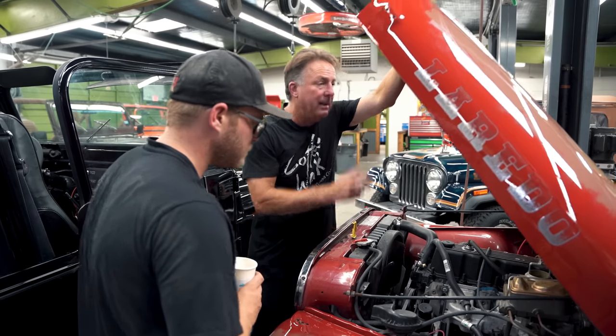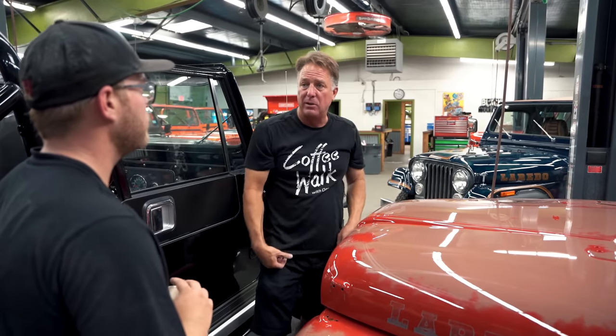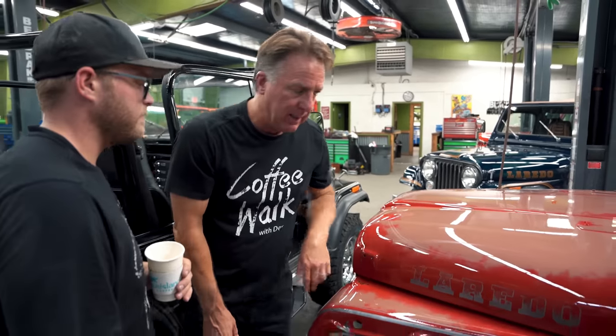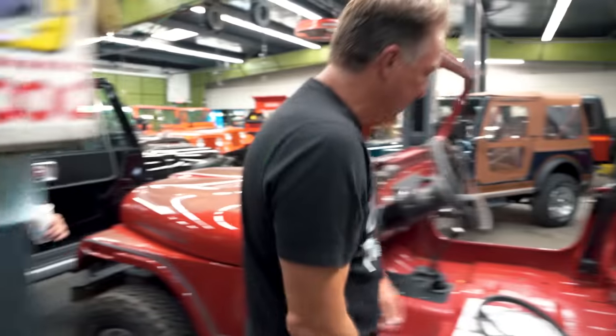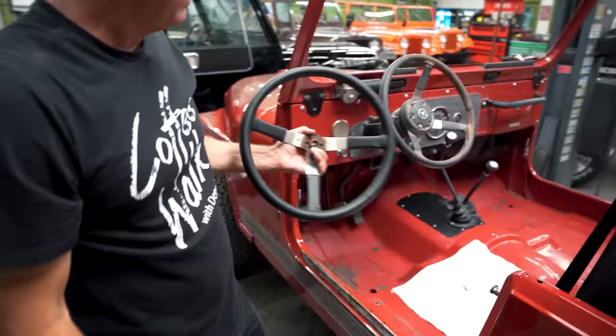It will drive great. And then we have a very, very nice set of factory Laredo seats, no rips or tears going in it. It'll get a new dash pad, and then again, we got a Kraft Customs leather wheel. So look at the difference in those two.